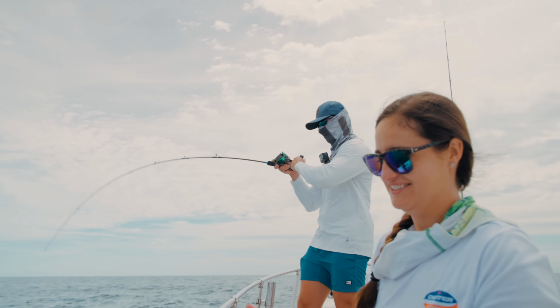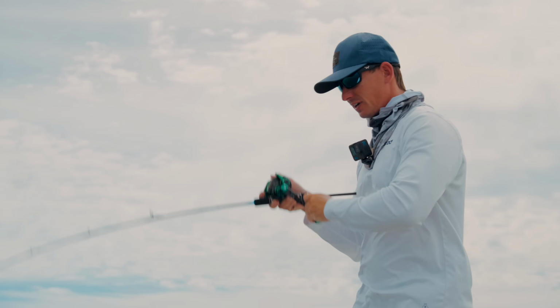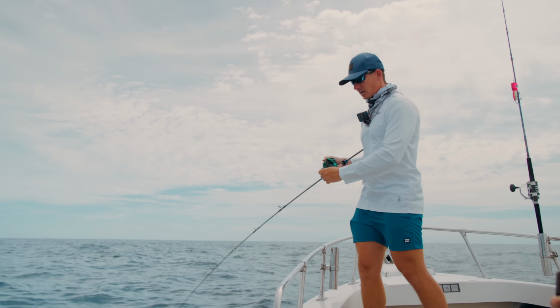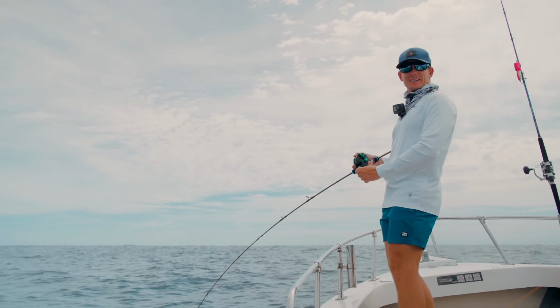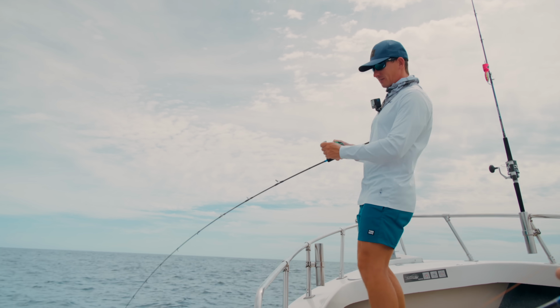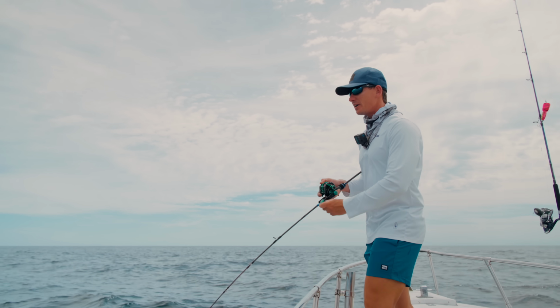That one was close to the bottom. First fish for Vic jigging. I have watched Brooke catch two of the cutest little grouper right now. They're like, I don't know, in the mix of a gag and a black grouper had a baby. They're super brown. I was jigging right on the bottom here.